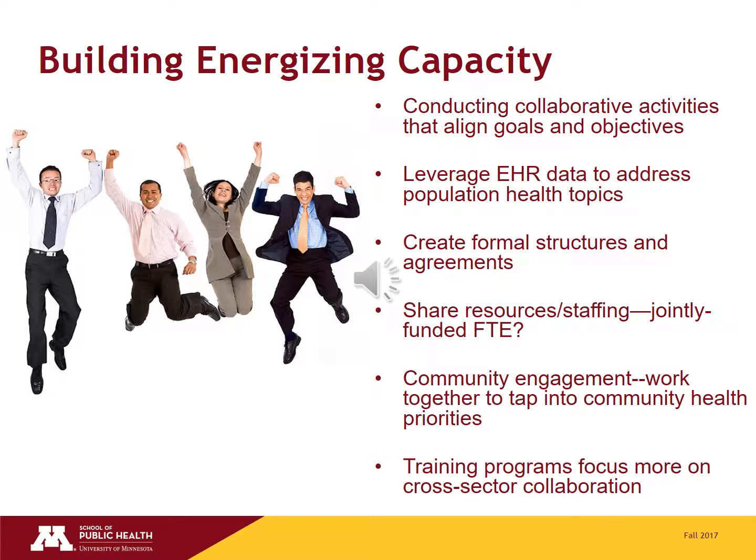It contains strategies organized across 5 categories: organize and prepare, plan and prioritize, implement, monitor and evaluate, and sustainability. We work closely with playbook investigators to identify strategies that promote energizing capacity. Some typical aspects of energizing capacity include aligning goals and objectives through collaborative activities, such as joint strategic planning, community health assessments, and grant proposals. Use of electronic health records to increase data sharing capacity with a population health focus. For example, primary care could share population-level data with public health to help identify disparities, trends, or high-risk populations.